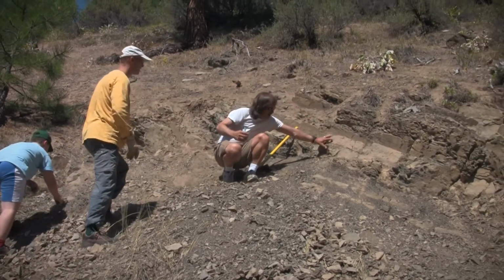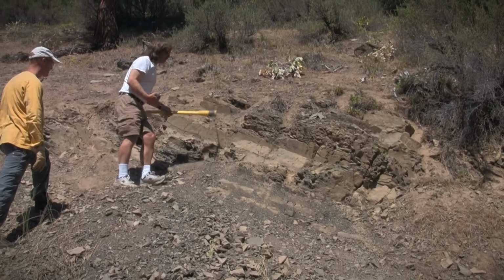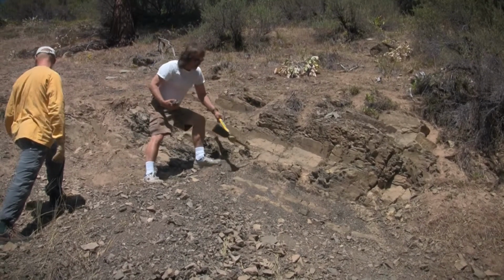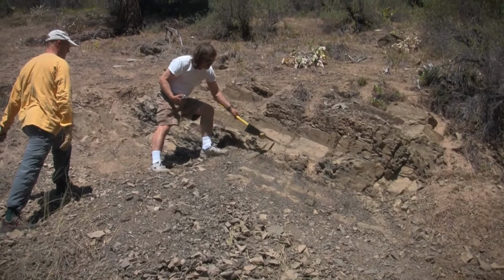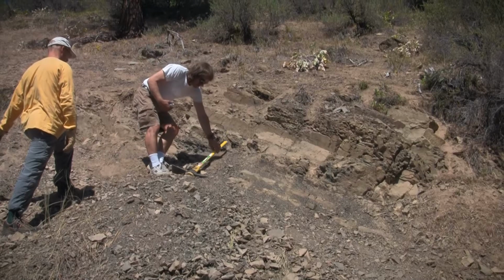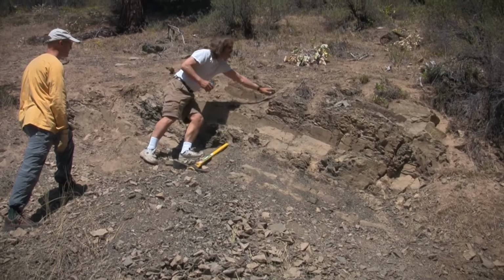What Dan's going to do is he's going to come up here and try to pick this piece right here loose. See how you might be able to stick the pick right in there and break this off. This part right here will have a bunch of fossils in it, especially right here in this contact.